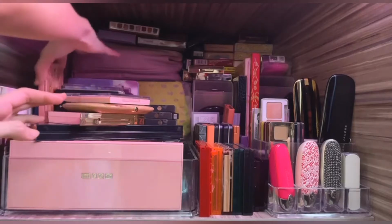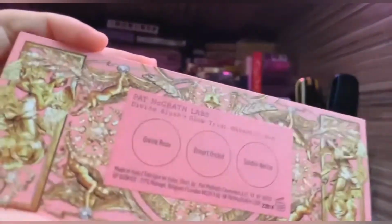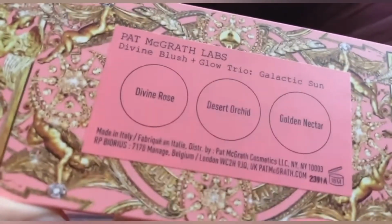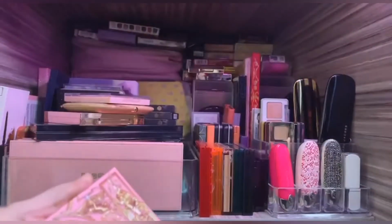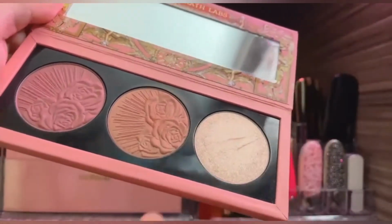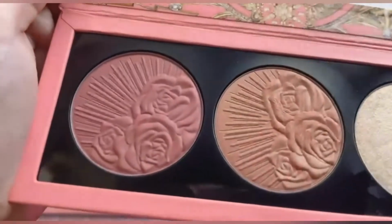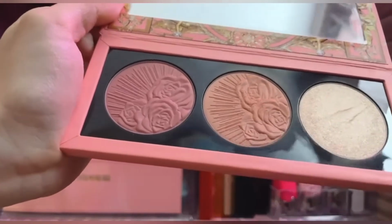And then I have this from Patrick Ta. This one is the Galactic Sun. It contains 2 blushes and 1 highlight. I've been using this consistently. You can see somehow I get 2 lines out of this. I believe that's how I use my brush. I brush it across so I get 2 lines out of here. And I really love this peachy shade of blush.